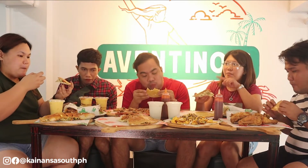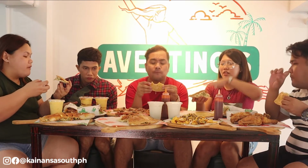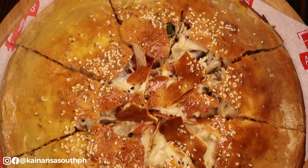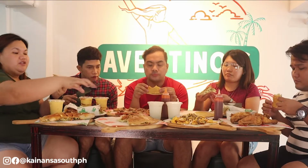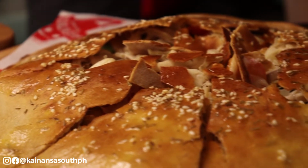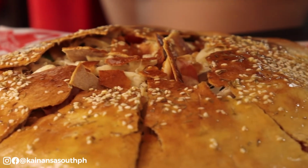Napaka-generous nila sa ingredient. Not typical na pizza kasi pinagawaan niya siya ng crust sa ibabaw. Tapos nakita niyo yung crust niya habang ini-slice siya, nag-break siya or nagka-crack siya dahil nga crunchy yung crust. For only 275, super worth it. Actually, na-amaze kami in terms of the pricing nila dito. Literally affordable talaga. Yun yung correct term for it. Affordable talaga yung pricing nila dito.